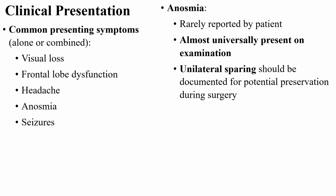When evaluating patients with olfactory groove meningioma, it is important to recognize that symptoms are often subtle, progressive, and easily overlooked. The most common presenting complaints include visual disturbances, typically due to compression of the optic apparatus, frontal lobe dysfunction, presenting as apathy, disinhibition, or memory issues, headache from raised intracranial pressure, anosmia, which patients often do not notice or report, and seizures, especially in larger or more invasive tumors.